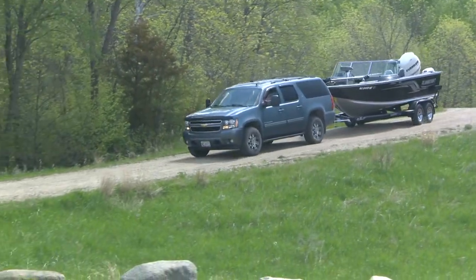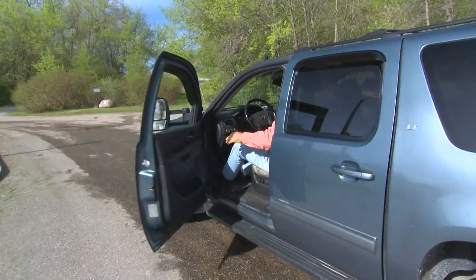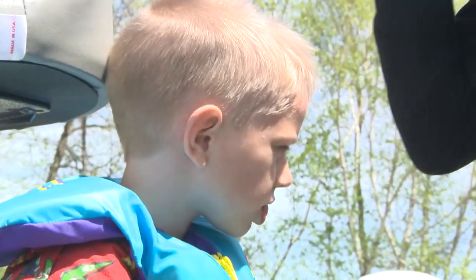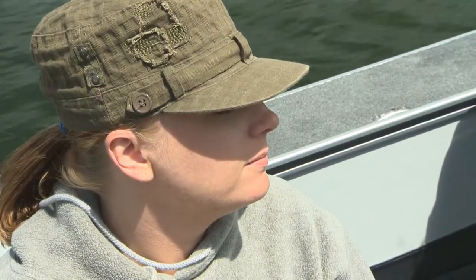Well, this will be the first time I've ever taken the entirety of F Troop fishing at the same time. Okay, let's load them up, kids. For me, my two oldest daughters, grandsons Caden and Dylan, spring crappie fishing was the name of the game. Okay, F Troop, are we ready?